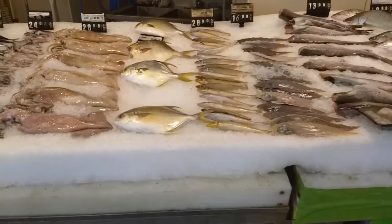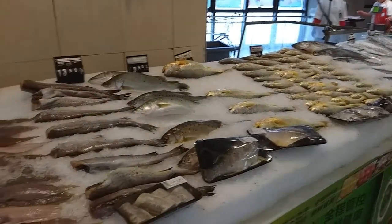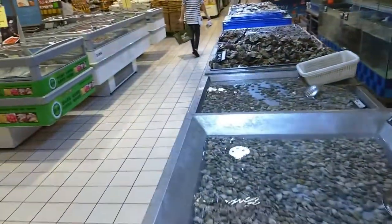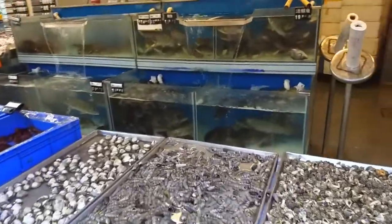If you want a fish, they'll chop it off for you, clean it up. But to be honest, I never have. If I want to eat out, I'll just have somebody make it for me instead. Live fish section.